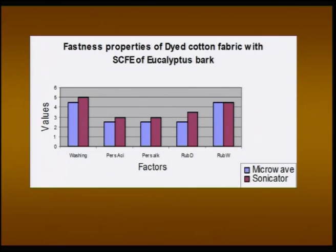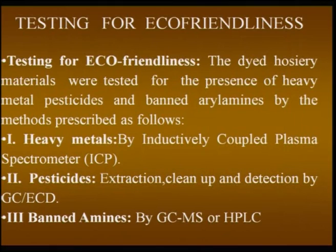If we look at the fastness property of the dyed cotton fabric with the supercritical fluid extracted eucalyptus bark, that is the canary yellow, and make a comparison between microwave and sonicator, you will see that the sonicator, that is the red bar, is always longer than the blue bar, which represents the microwave. Only in the case of rubbing fastness, and that too the wet rubbing fastness, they were found to be at par with each other. Otherwise, sonicator was always better, and therefore, we came to a conclusion that microwaves are slightly inferior and therefore, sonicator dyeing should be promoted in the industry.